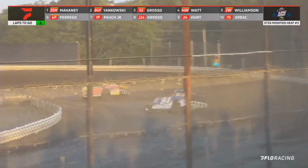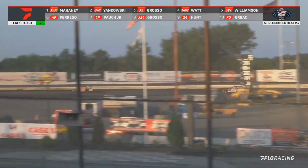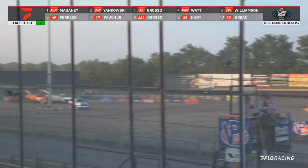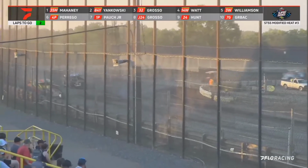Perrego has taken over the final transfer spot and pulled away from Billy Jr. Now Justin Grasso, his brother, up front. And Justin, a winner here 3 weeks ago, trying to get by Pouch Jr. and get closer to a transfer spot. Yeah, Pouch Jr. and Justin Grasso battling, but neither one in a qualifying spot.